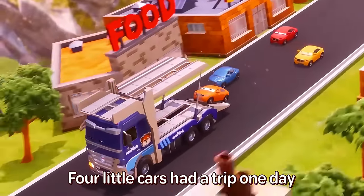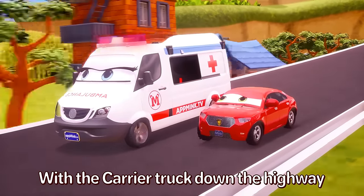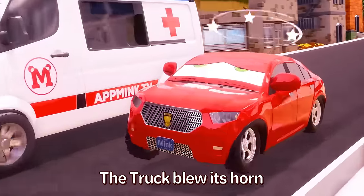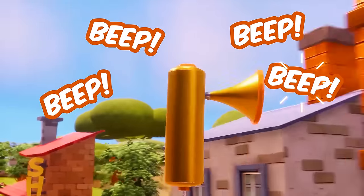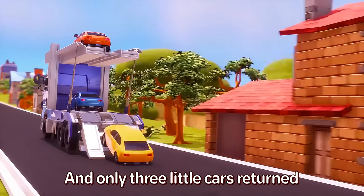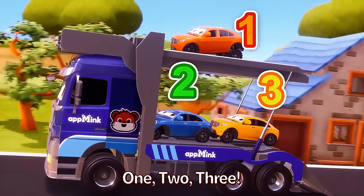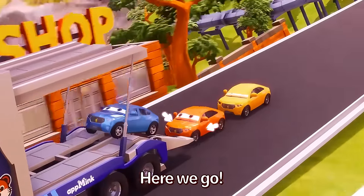Four little cars had a trip one day with a carrier track down the highway. The track blew its horn, beep, beep, beep, beep, and only three little cars returned. One, two, three. Here we go.